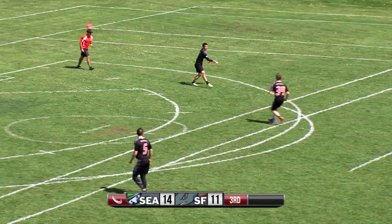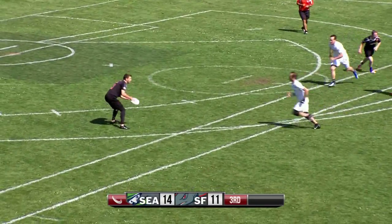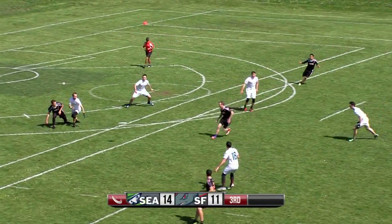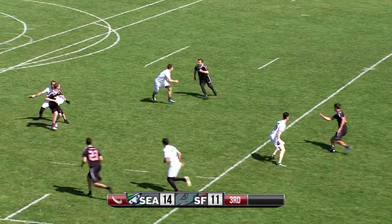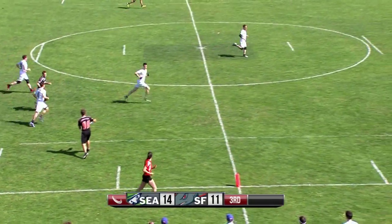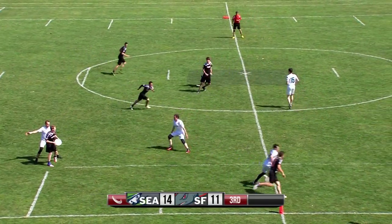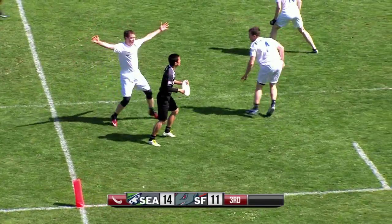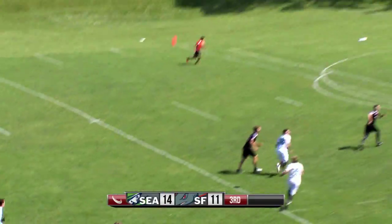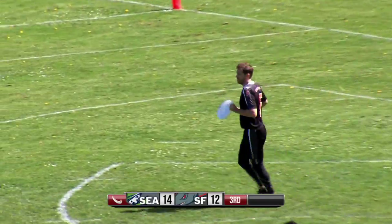Lead to Boucher. Over to Casino. To Boucher. Well, Kissman was wide open upfield. He wisely resets to Boucher. Ooh. Lee makes a great layout grab on a throw that just did not come up. And then hucks it to a wide open Casino. Nice play by Lee right there.